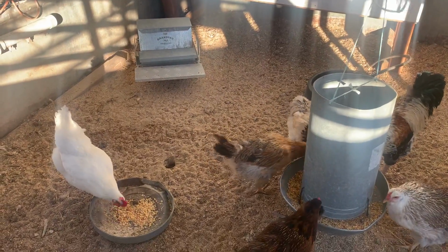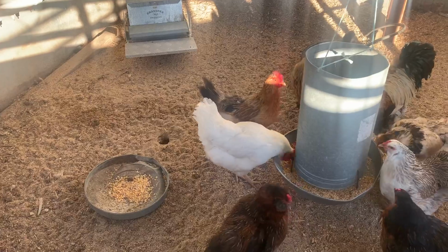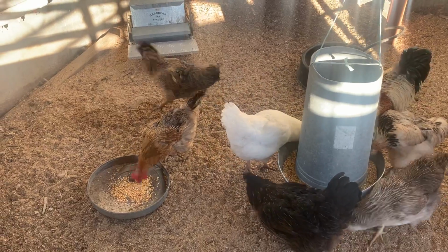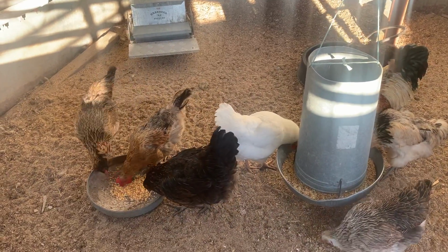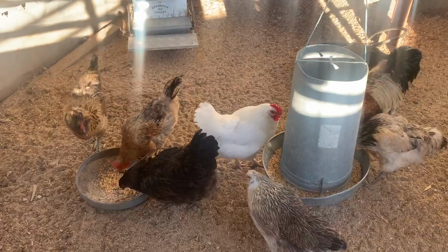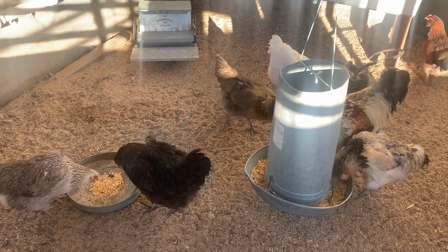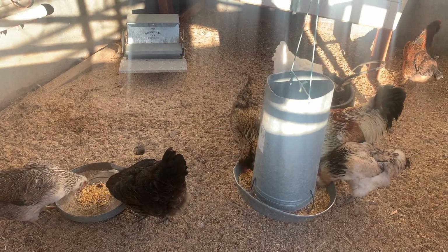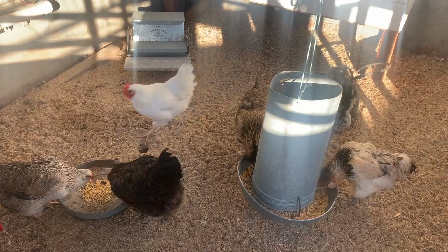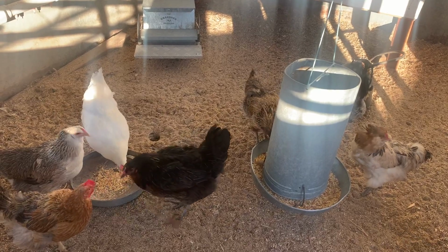The feeder in the back over there, usually the younger one will come in and step on that and eat off that because they don't want to fight with the bigger birds. But they're all peacefully out roaming the countryside this morning. The happy sounds of a bunch of content birds.